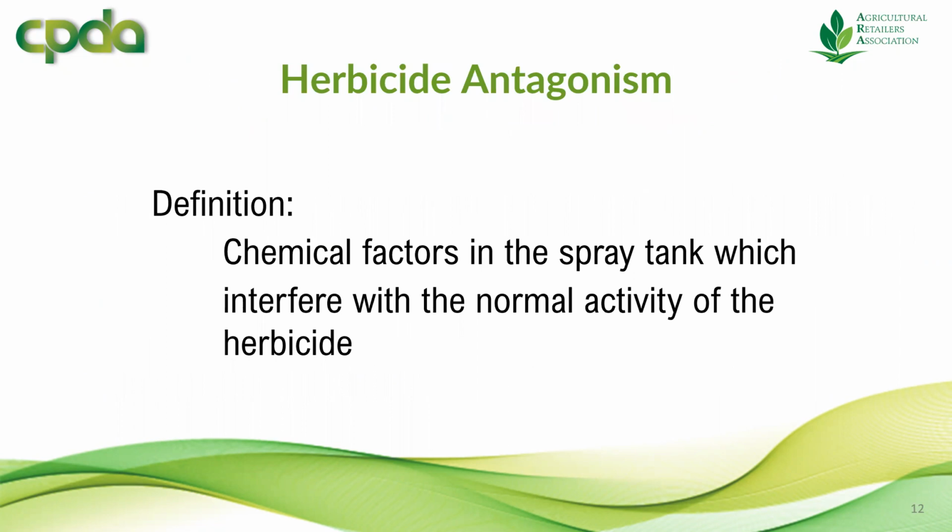So first, definitions. What is actually a herbicide antagonism when we hear that phrase? Essentially, it's chemical factors in the spray tank which can interfere with what the normal activity of a herbicide would be.